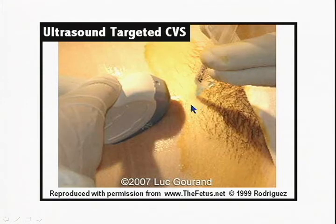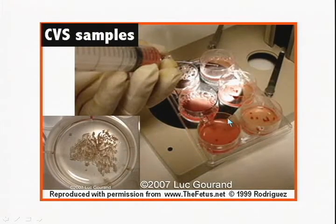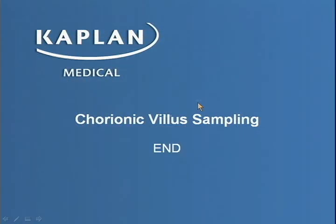This is a transabdominal CVS, and you can see the ultrasound transducer here, and the needle is being placed in. Here are CVS samples which have been obtained and which are going to be sent to the laboratory. All right, and that is the end of chorionic villus sampling.